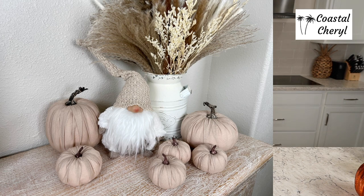And he's surrounded by fabric pumpkins. And then I've got a rustic vase with dried grass in the back. But I love this look. Now let me show you each of these individually.